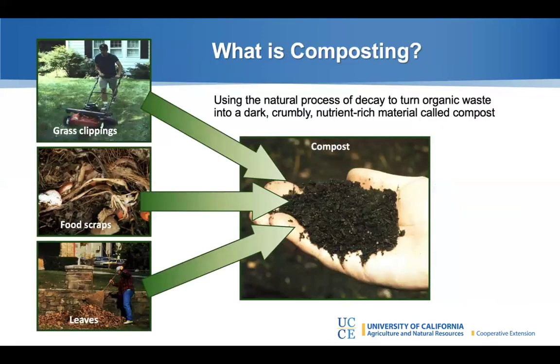So what is composting? Just in case you're not familiar, it is using the natural process of decomposition and decay that turns organic waste into a natural fertilizer that looks something like soil. So by organic waste, we mean something that was once alive. So that could be yard waste like grass clippings or leaves, or food scraps.